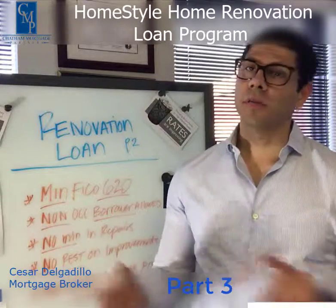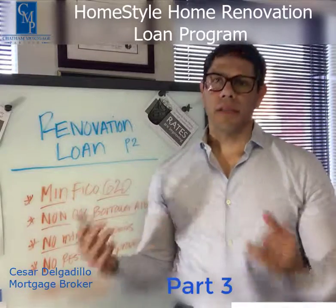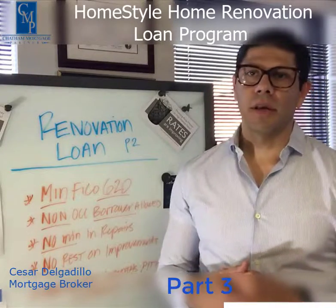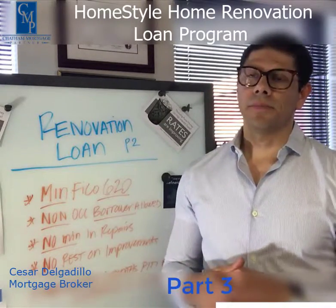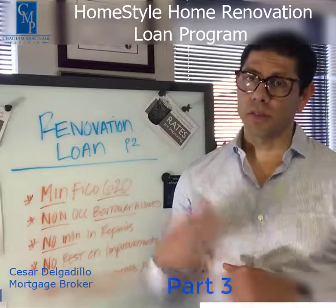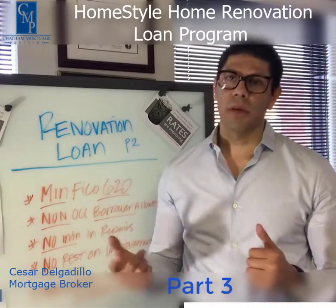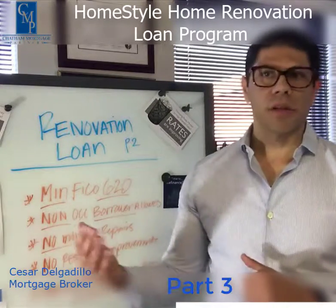Non-occupant co-borrowers are allowed, so that's another amazing factor. If you can't qualify on your own, you can add somebody that's not going to live in the property and still get qualified. Number 3, technically there's no restrictions on improvements. That's another amazing thing, as long as the property appraises. And number 4, there's no restrictions on the type of improvements. So that's another factor, same thing, as long as the property appraises.